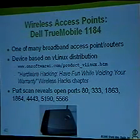Access points. Everybody knows about access points. The reason I picked this one is the Dell TrueMobile 1184, one of the many available. The interesting thing about this is that it's based on an embedded version of Linux. And a lot of devices nowadays are starting to use Linux as their core operating system. So this is just one example that we talk about in the hardware hacking book that all of you guys probably got in your bags.